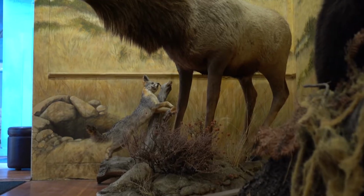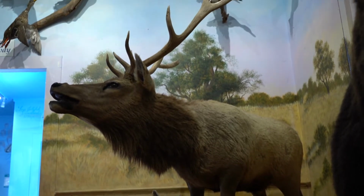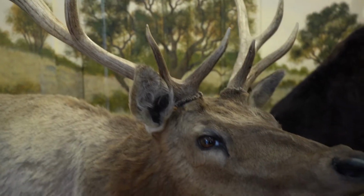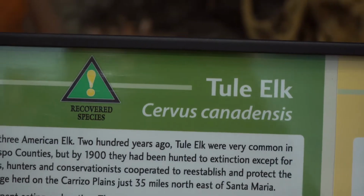One of the highlights of this room is our beautiful Tule elk donated by Mr. Bill Decker. The Tule elk was actually hunted to near extinction in the 1950s, with only 28 members of the species left total. But thanks to the efforts of conservationists, the species was reestablished and is looking up.